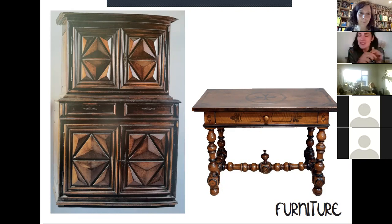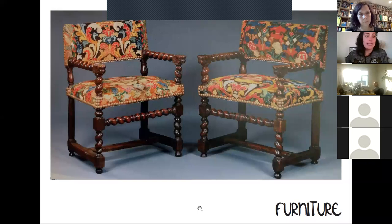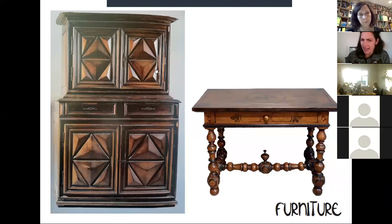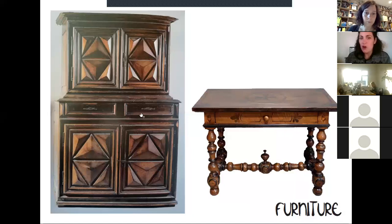As I said, it was the first with fabrics. You had a little bit in the Renaissance period, but it was quite rare. So it was popularized under the reign of Louis XIII. The pieces of furniture that were created at this time were mainly cabinets like this one, to store precious objects, double chests like this one, to store dishes, and the chair. There were various kinds of furniture at this time.